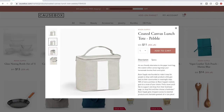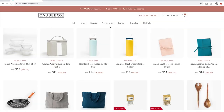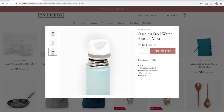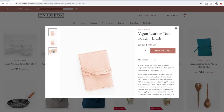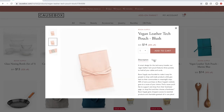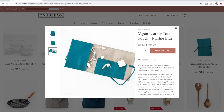A lunch tote. The description, specs. Okay. Boon supply. Water bottle. Don't know anything about them. They have it in yellow as well. A tech pouch. Okay. Vegan leather. Here are the specs. They have it in blue. Oh, that's a different design than the last one.